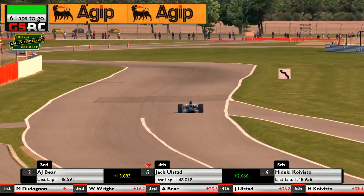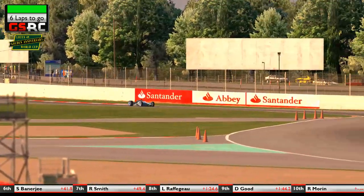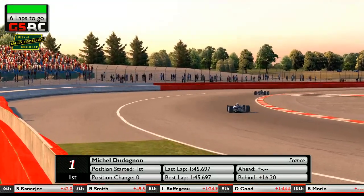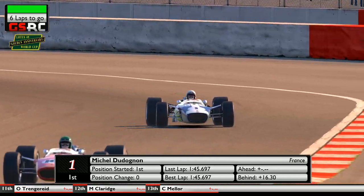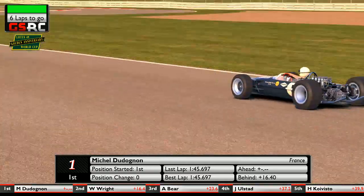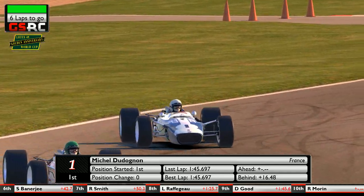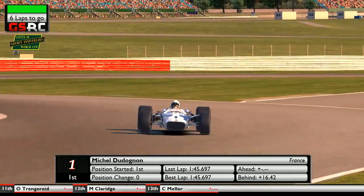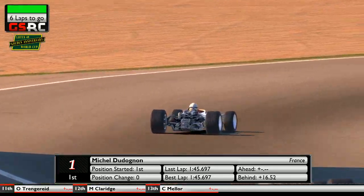Most of the drivers have spread apart, so why don't we go through the field, give you an update on where everybody sits. Let's start with our leader, Michel Dudignon, up at the front. He took the pole, and by a wide margin. Now, he's got a wide margin in the race, but not through the means that we expected, as everybody else has simply fallen away instead of losing to him on pace as he puts a lap on the car. I think that is of Don Good. Yes, it is. So Dudignon gapping 16.5 seconds.